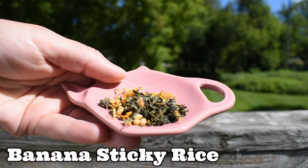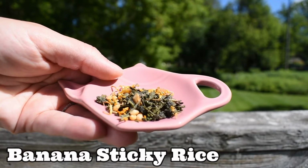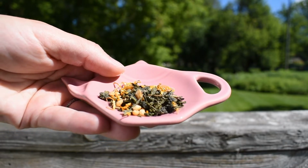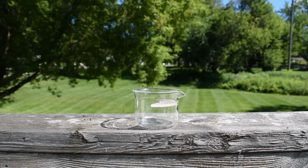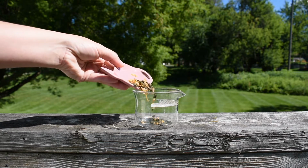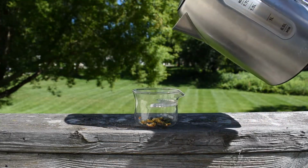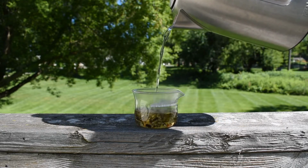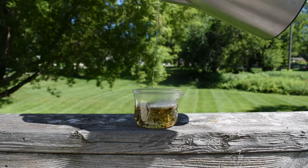The banana sticky rice blend is a limited edition blend of green tea, natural banana flavor, bananas, Tieguanyin oolong, popped roasted rice, palm sugar, and calendula petals. And Dessert by Deb writes, warm banana desserts scream cozy delicious comfort, so get ready for this sweet and savory hug in a mug, banana sticky rice.